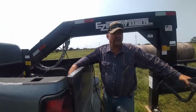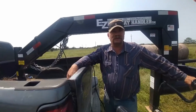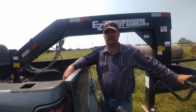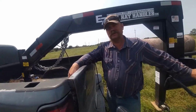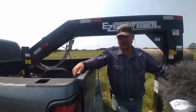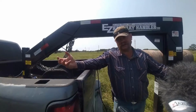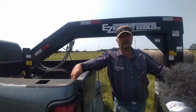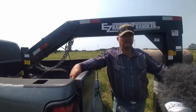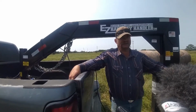This way you don't have to have a loader in both places. You just have to have a loader in place to load it. With this rig, you don't have to have a loader to load it and a loader to unload it. When you get where you're going, you just pull out the bar and dump it. And then you go get another load. It's a time-saving hay hauling trailer.